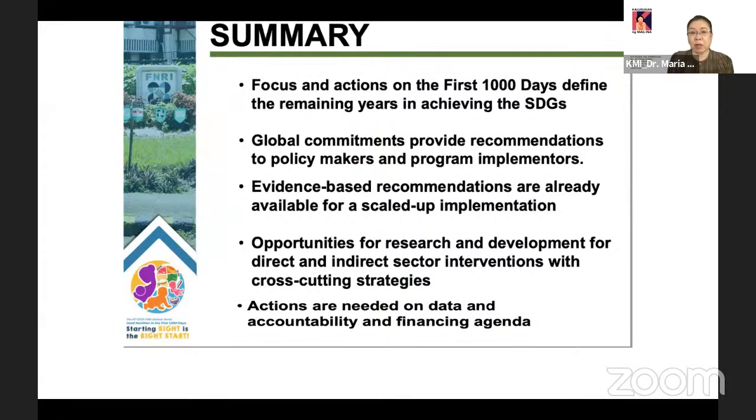Evidence-based recommendations are already available for scaled-up implementation of our nutrition interventions. And as Dr. Anthony summarized, there are opportunities for research and development. Between the 2008 Lancet series and the Lancet series in 2014, not a lot has changed, so you might think it's the same old. But it is not. What we really need to do, besides bench research, is go into implementation research and pragmatic research, so to speak.